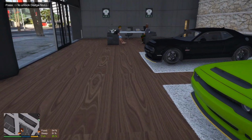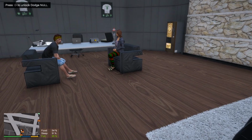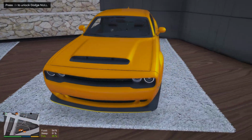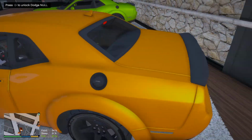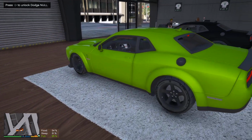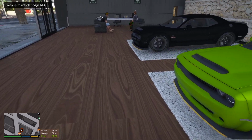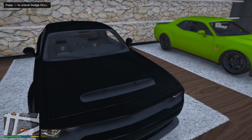They got customers waiting. I wonder which ones they looking at. And they got the orange one. So y'all let me know which one of these would fit 21 Savage, if he get one. Yeah. Got some nice demons in here.